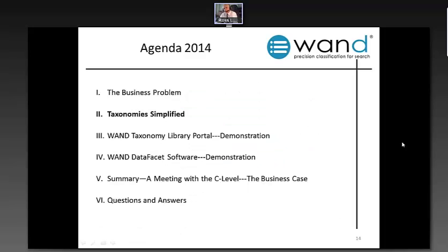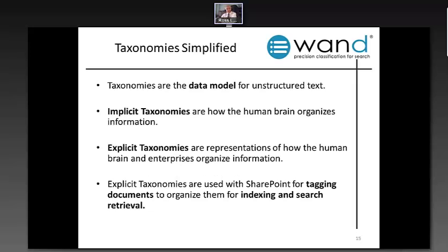Taxonomy Simplified. If you ask 99 out of 100 people what taxonomies are, they'll say, gee, that's taxidermy. Nobody knows what they are. It's a mysterious term. We would suggest that taxonomies are the data model for unstructured text.